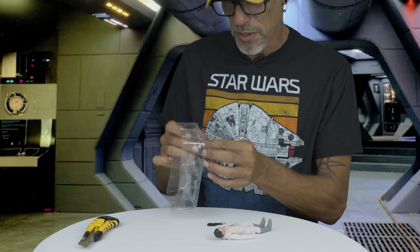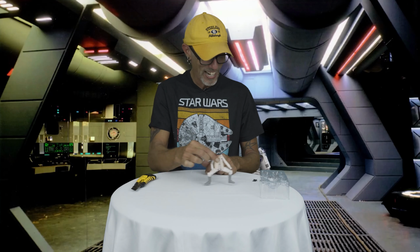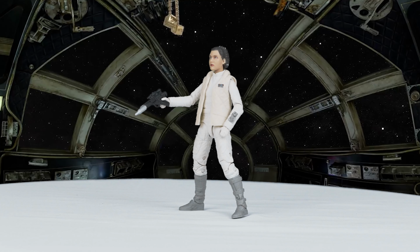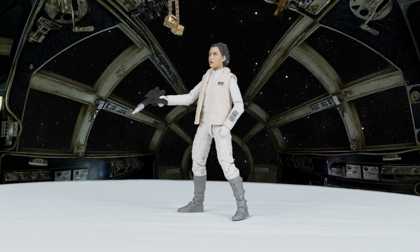What we got? Binoculars, some tools, and a blaster. Let's see how you look with the goggles on. Oh, you're adorable. Geekin style, dude. So she comes with a blaster which looks way too big for her hand. They should have gave her a smaller weapon. So there she is, Leia.